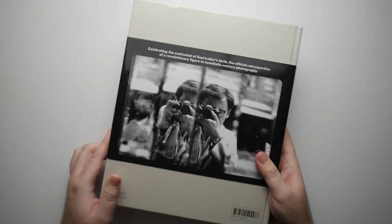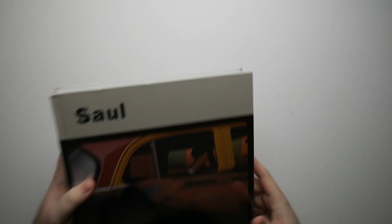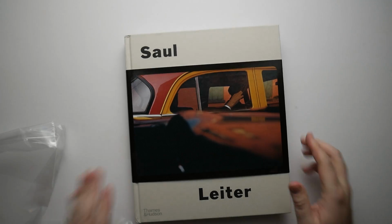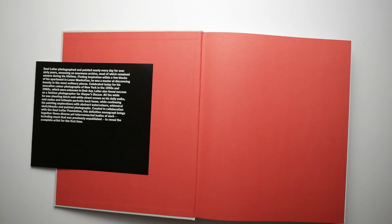It's been lovingly put together by the two people best qualified to undertake this task, and they've also done some of the previous books that we've looked at. It's Margaret Erb and Michael Perillo, respectively director and associate director of the Saul Leiter Foundation. Leiter was born on the 3rd of December 1923, so this book celebrates the 100th anniversary of his birth.